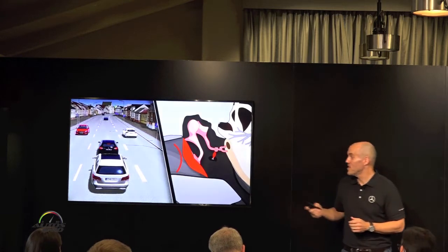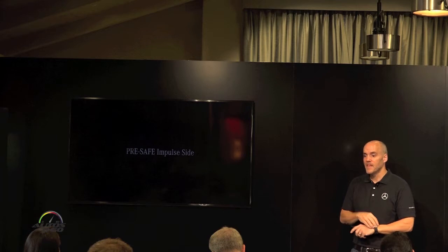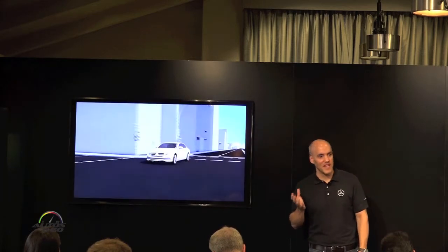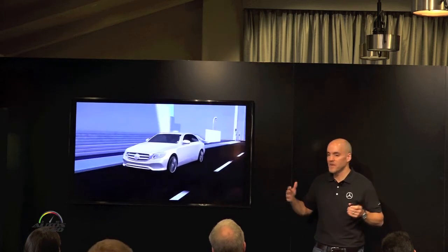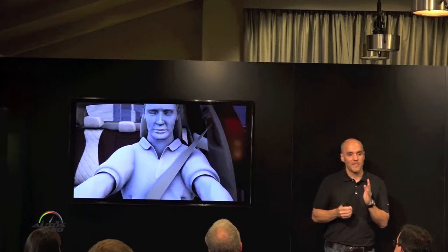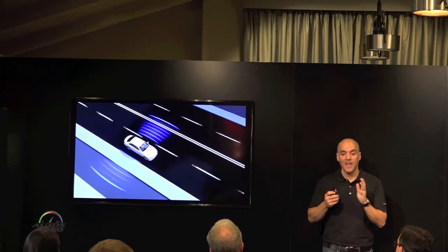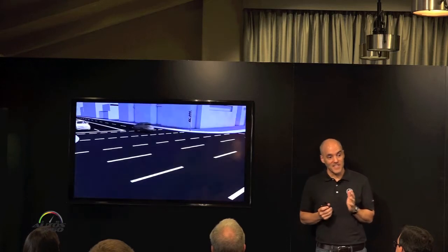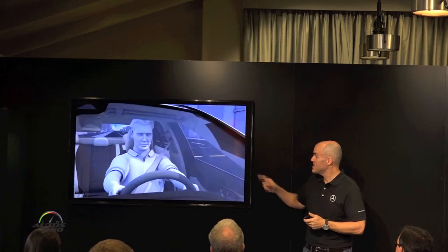The next one is another great addition for our PreSafe system, and this is called PreSafe Impulse Side. Side impact collisions are the most deadly collisions you can have simply because the space to absorb energy is so limited. So one of the things that we figured out is that if we can both move you closer to the center line of the vehicle before a side impact, as well as pre-accelerating you, so that means your body's moving at the time of the impact, you'll see this illustrated here.